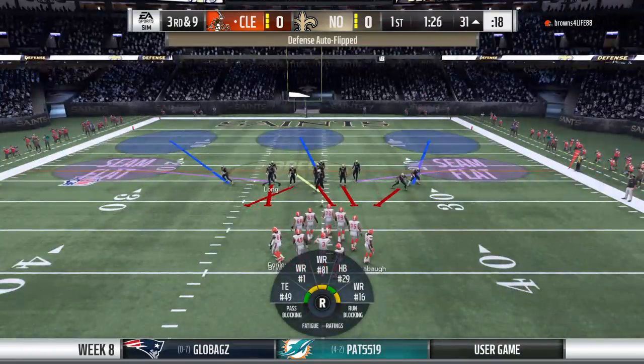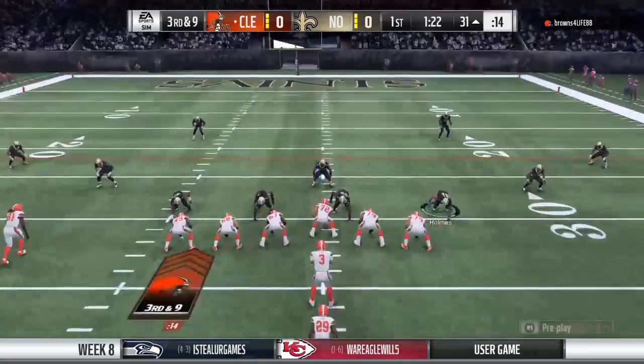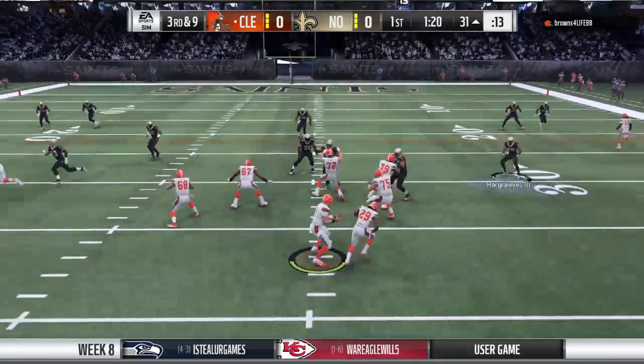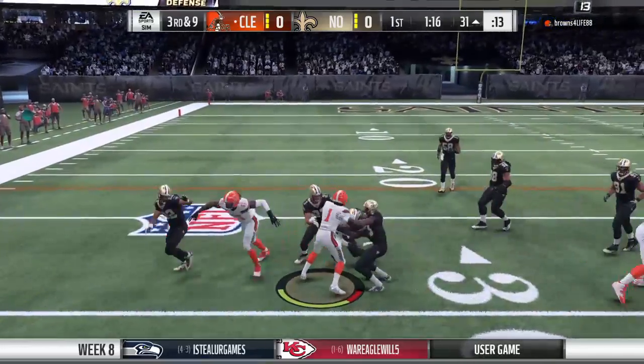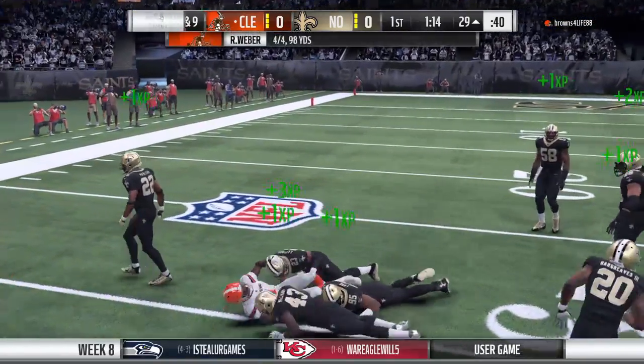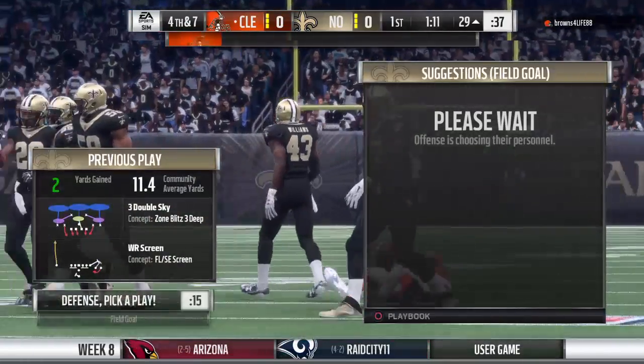And the defense searches for one more stop here after the run on 2nd down. All right, here we go. To throw on 3rd down. Weber. He's got the hook up with Conley. And he'll work it inside the 30 to the 29-yard line. 2 yards is all they'll get on the completion.